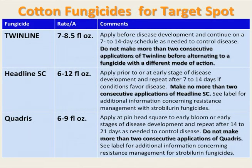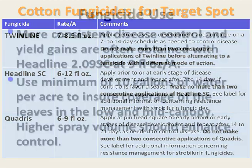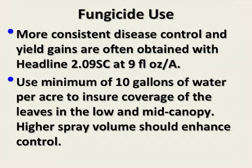Fungicides registered for target spot control include Twinline, Headline 2.09SC, and Quadris 2.08SC. Use patterns for all these fungicides are similar. Refer to the product label for additional information concerning the product uses and restrictions. Research in Alabama and Georgia indicates that more consistent yield gains have been obtained with Headline 2.09SC applied at 9 fluid ounces per acre than other fungicide treatment programs.